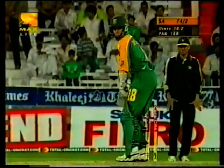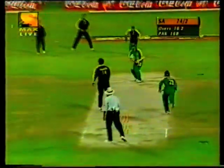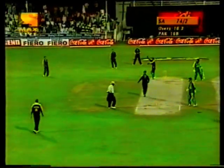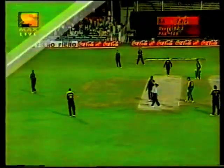Yeah, it looked from behind as if it was a bit higher than that, didn't it? Looking sideways on, I think what happened there, Tony, was probably got a top edge, and I think the ball went a little bit higher once it left the bat, and probably looked a little bit higher than what it really was. Let's have another look at it.